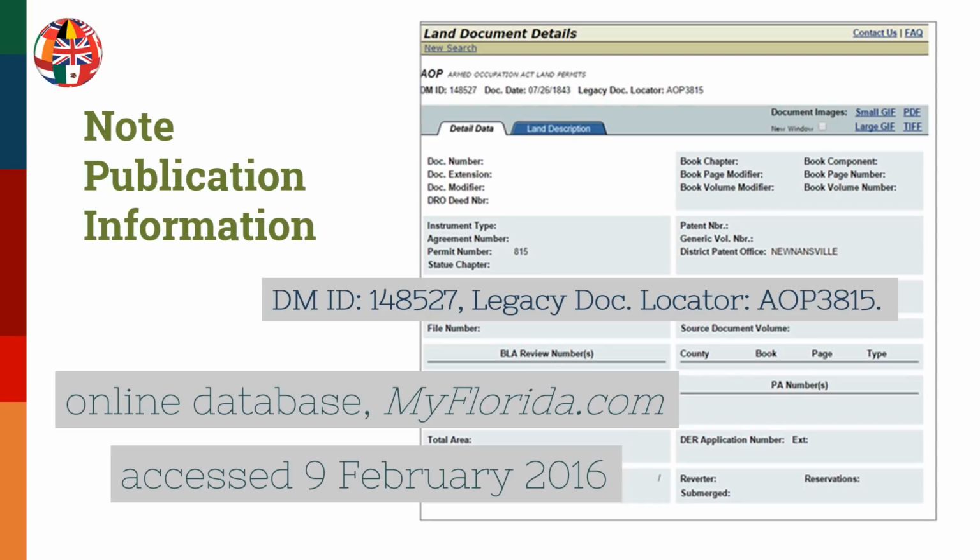Next, you need to note the publication information. If you're looking at an online database, that would be the website. And you would include the date that it was accessed so that if you came back to your research, you would know when you last looked at this database in case new information had been added since then, or if you needed to try to relocate the database if it has since been taken down.